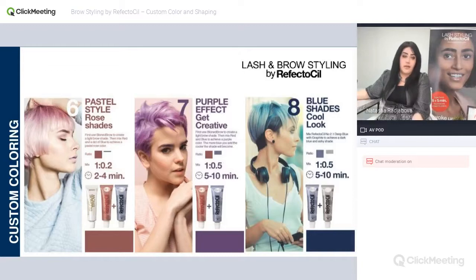Now when you're applying these colors on and you didn't get the ratio quite proper, you can correct it. I've had to do it myself as well. I'm not a hairstylist, I'm an esthetician, so mixing colors didn't come, I guess, naturally to me, or didn't come through training.